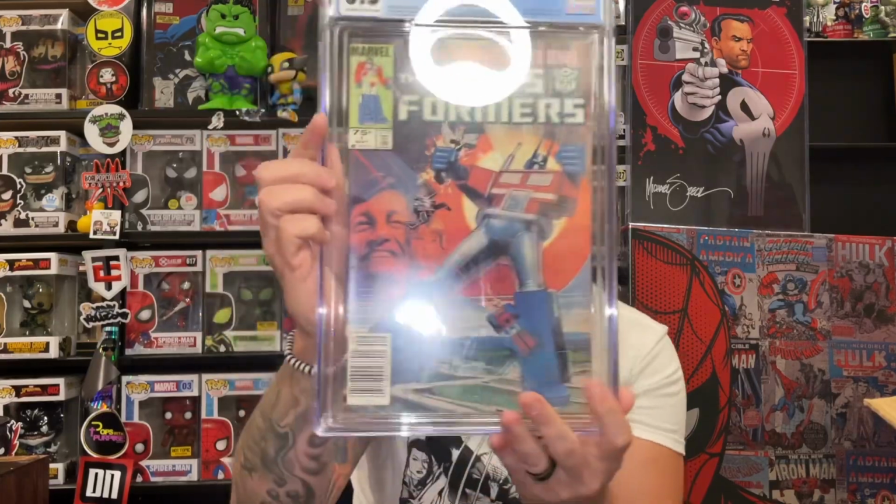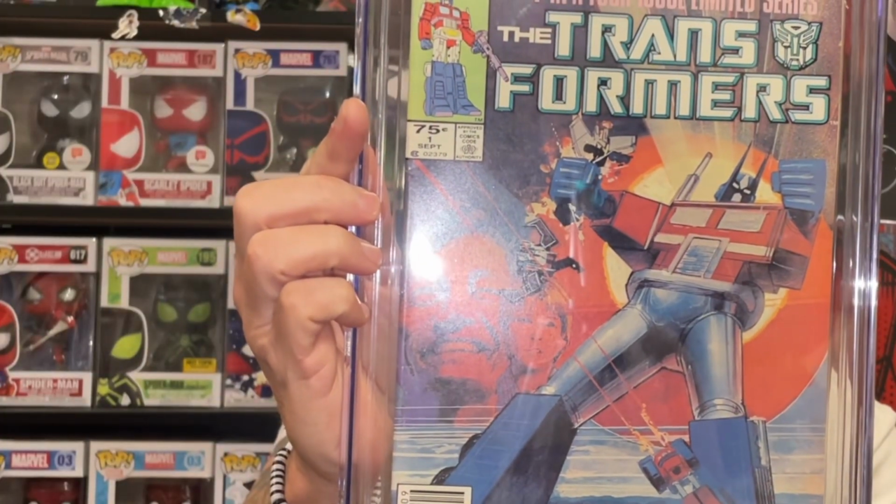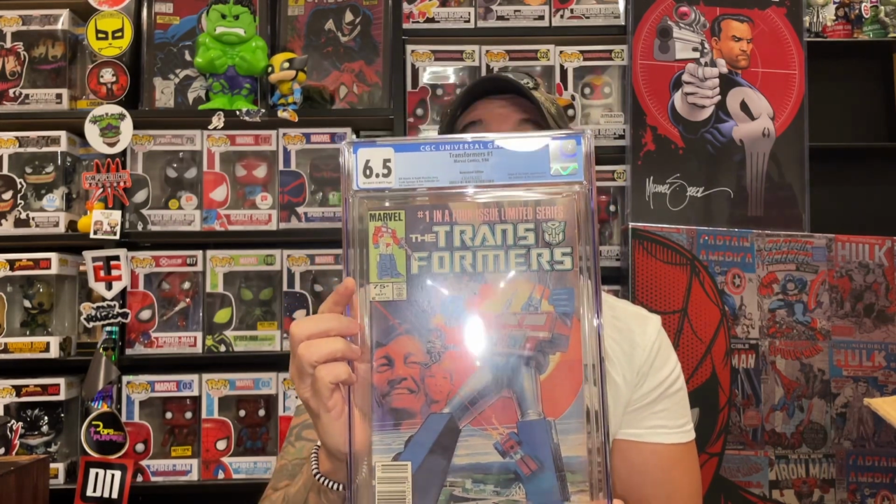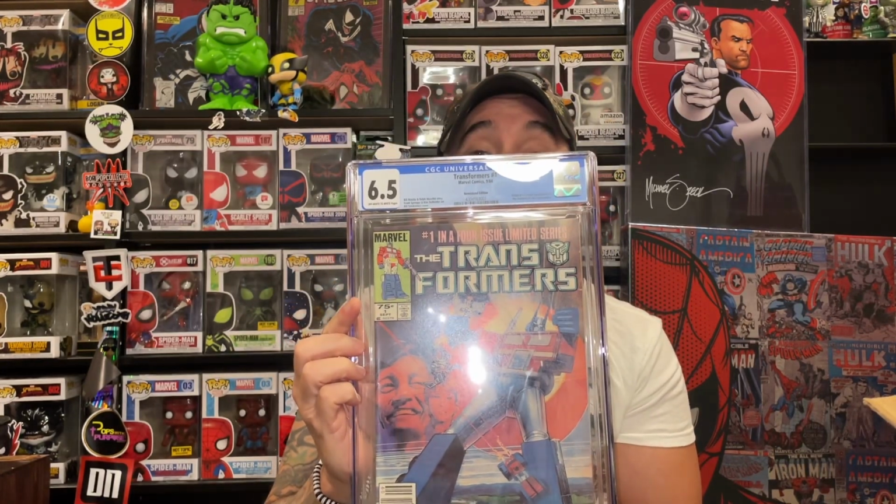But what do you guys think? I mean, 6.5, that's a clean looking 6.5, if you ask me. So I'm going to try to get the glare off of there so you can see it a little bit better.